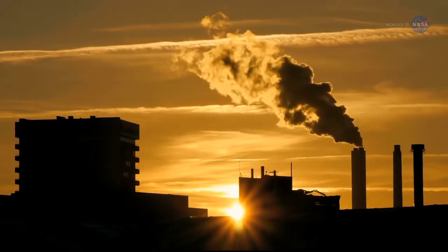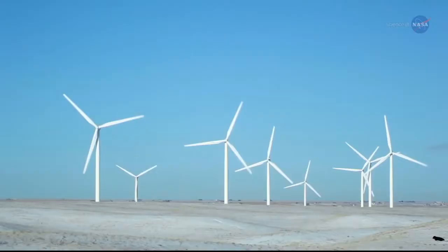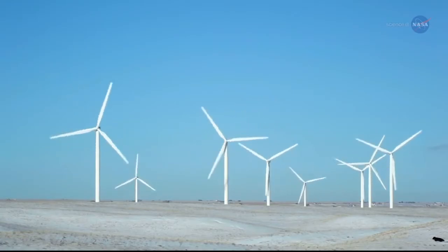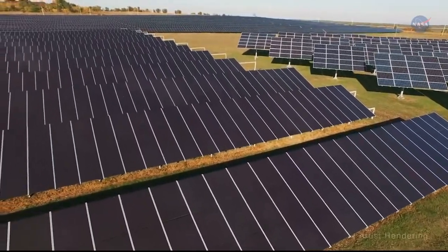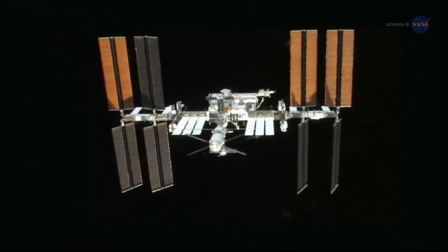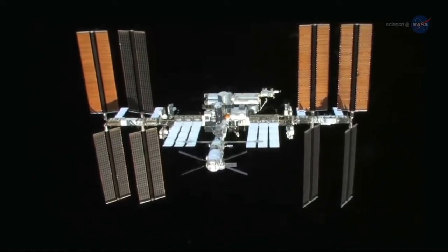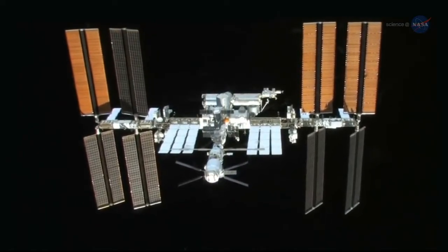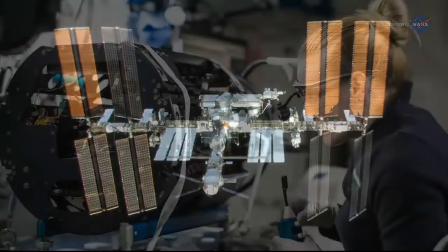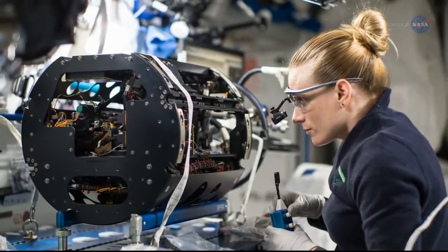If you wanted to reduce the amount of pollution humans produce, where might you look? Here? Yep. Here? Sure. Here. Wait, what? That's exactly where scientists and researchers are looking, about 250 miles above Earth on the International Space Station. Here, astronauts are working on a series of experiments to learn more about combustion.